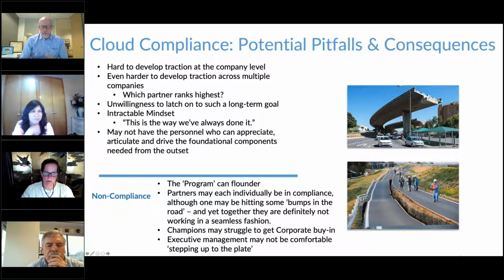But it's especially difficult, again, if you're working with multiple partners, vendors, because then the question is who ranks as the higher priority, because that's something that may dictate how you go forward and perhaps to some degree what aspects of infrastructure you adopt. You may have unwillingness in your organization as to adopting such a long-term goal. People are very goal-centric in companies, but often those goals are predicated on annual cycles. And so your 3 to 5 year vision may not resonate with them.